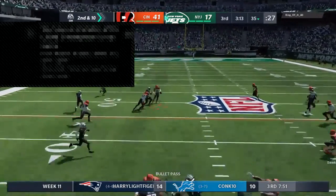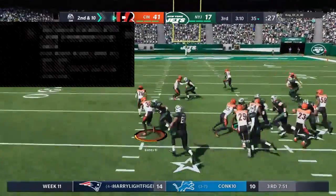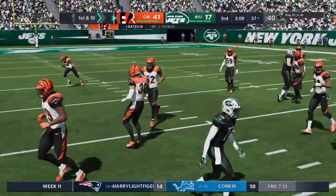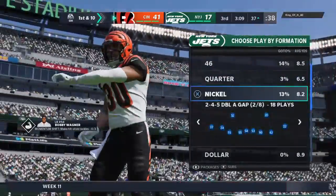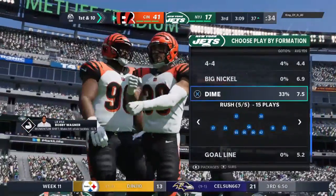The shotgun snap for Darnold. And my goodness, another interception. Picked up by Jesse Bates. And he's going to take this one back to the 37-yard line. They'll take over. If you combine last week and this week, he's got a hat trick going because he had 2 interceptions a week ago.